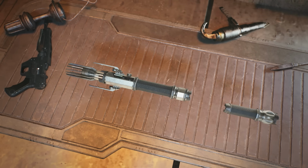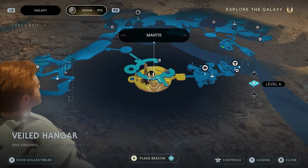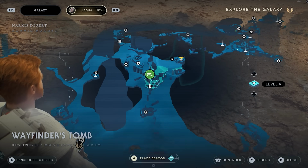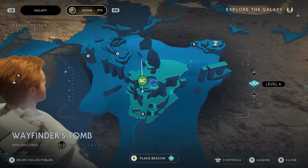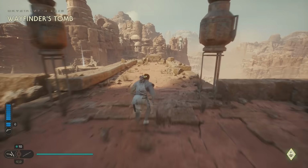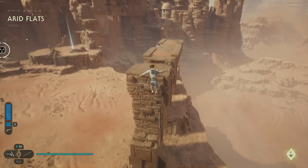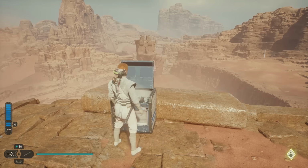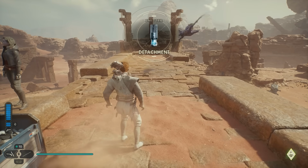The first location is found on Jedha, and we're going to be making our way over to the Wayfinder's Tomb in the Arid Flats. Once you climb clear to the top of the Wayfinder's Tomb, you're going to want to head over in this direction and grapple yourself onto these things floating in the air, and then launch yourself and dash yourself over to this ledge. And clear at the very end, you will find the chest that is containing the Detachment emitter.